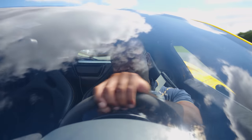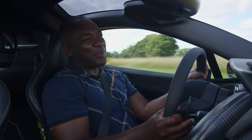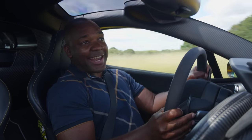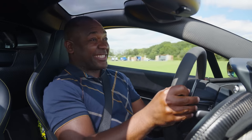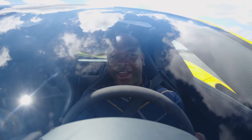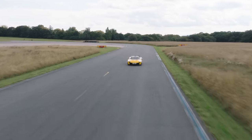The power's amazing, but the weight is something else. 1,500 kilograms. That's about as much as a Volkswagen Golf. It's about as much as a modern-day Porsche 911, except this thing has double the power of a 911, so you can imagine how fast it is. That's exactly what I've been doing all of last night, thinking about the phenomenal performance that this car would bring. And now here I am, in reality, it does not disappoint.